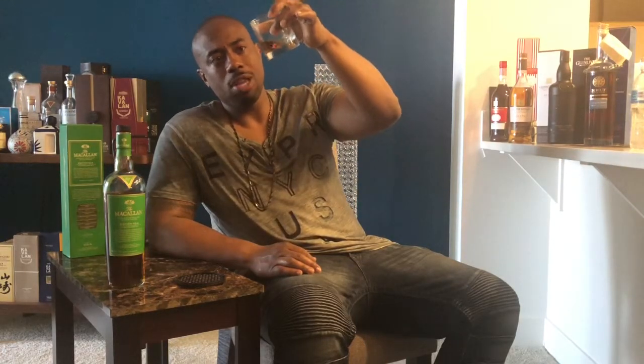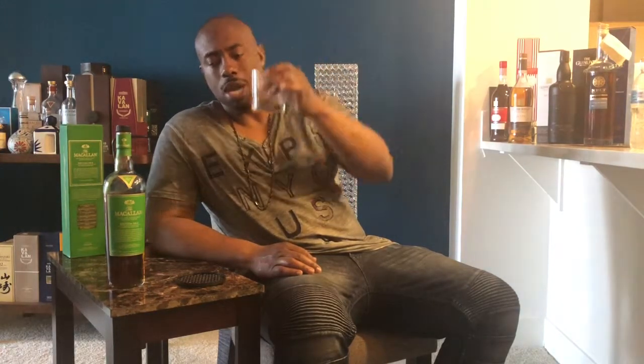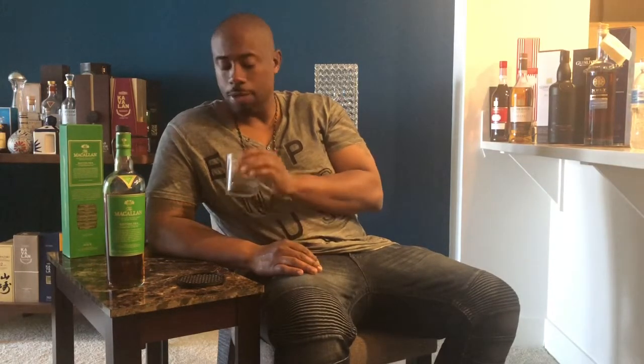Good dram. I just wanted to keep it because I have all the other editions. So I figured why not pick this one up as well. I definitely enjoy it. And the color on here is maybe slightly lighter than I thought, but it still has a little amber color, like a syrup kind of color. I don't know what the age statement is. I think they mix different barrels, sherry butts, hogsheads, so there's probably some young and old whiskeys mixed in here. But it doesn't taste young, I'll say that.